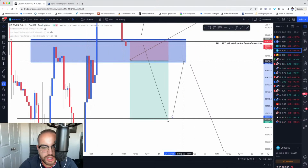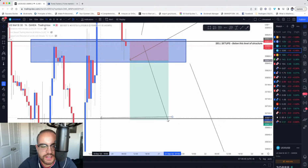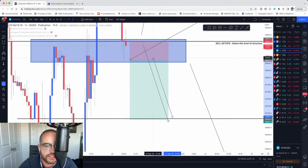Okay, price will come down, probably most likely react to this level here, because price has reacted here in the past. You can see support, support, support, right? A little bit of resistance there, right? And then it'll potentially come back up, retest this level structure. If price rejects this level structure, then that confirms to us that we're going to continue to go down further, okay?